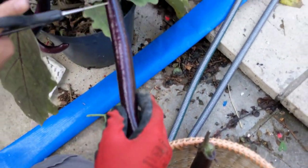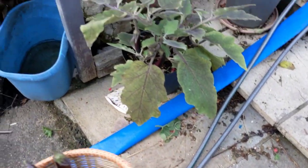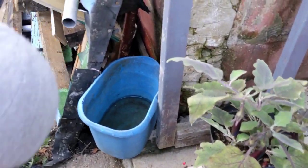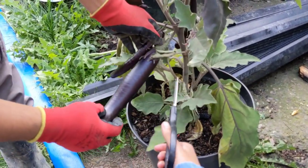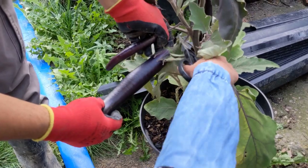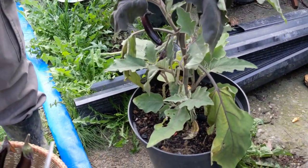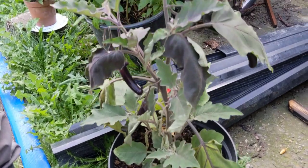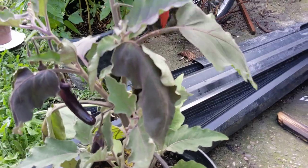And that one as well. Yes, leave those. They'll keep growing, so leave them. Yeah. Okay. So this is the way to do it. You just come around and pick a couple off each plant. That's big. Yeah. Good. Leave them. That's a fat long one. That's just under picking, so leave that one. You can pick that one a little bit later.